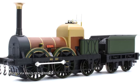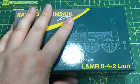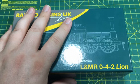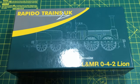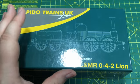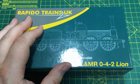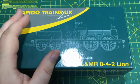Now, the history of the locomotive is quite interesting and quite long and convoluted, and really it only survives by quirk of fate. Now, Lion and its sister locomotive Tiger were built originally by Todd Kitson and Laird in Leeds for the Liverpool and Manchester Railway in 1838, so a real veteran survivor.